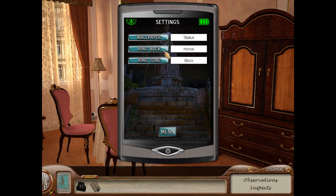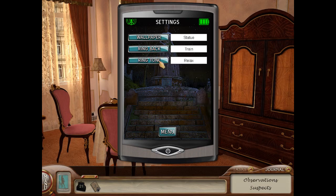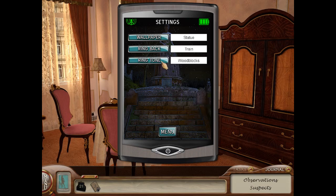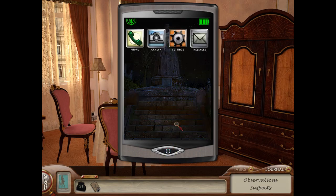Ringback, we have a gong, a horse, a tiger, some timpani drums. Ooh, love the cowbell. Love a good train. What are these? Ooh, I like that. Woo, futuristic. It's not exactly a relaxing sound. Suspense. Madrid? Does that mean we're gonna get a game in Madrid soon? Because that'd be sweet. Ooh, I like the wood blocks. Wood blocks are nice. I don't know. Gong? Cowbell? Let's go cowbell. More cowbell. Okay, messages. We don't have any.